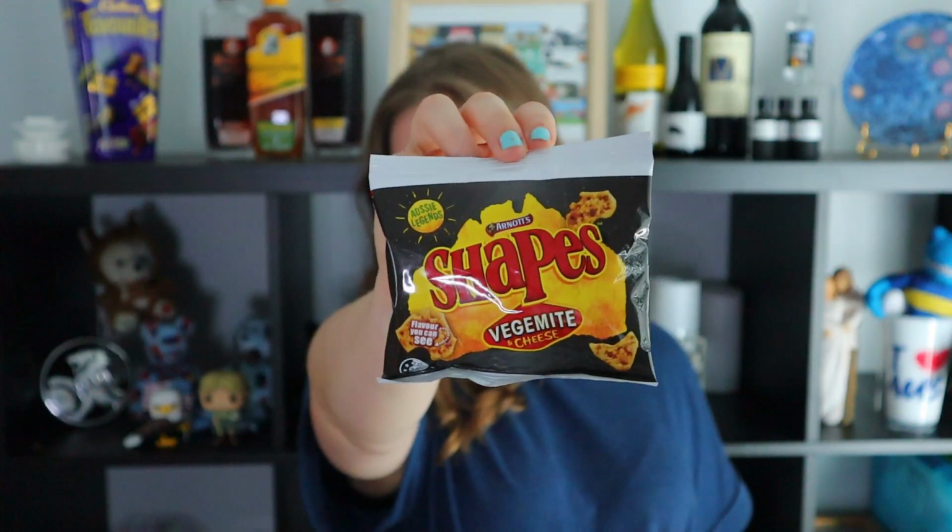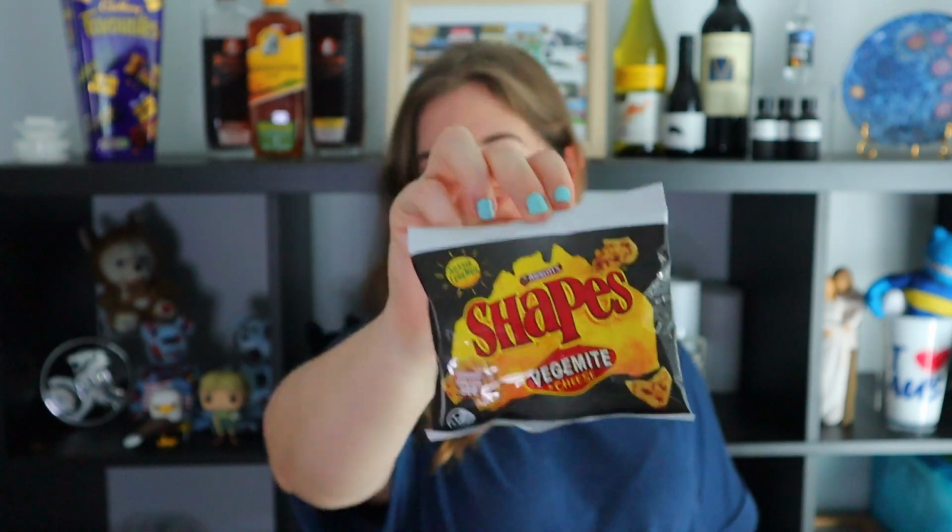The Lunchbox Classic is Shapes, and I know that the Vegemite ones are fairly new. They've only been out for the last couple of years. I remember Vegemite ones weren't out when I was here in 2019. So this is one of their newer flavors, and I guess it was so popular that it stuck around, because we all know Shapes don't always keep some of the newer, more exciting flavors around for very long. You get them for a few months and then they're off the shelves.